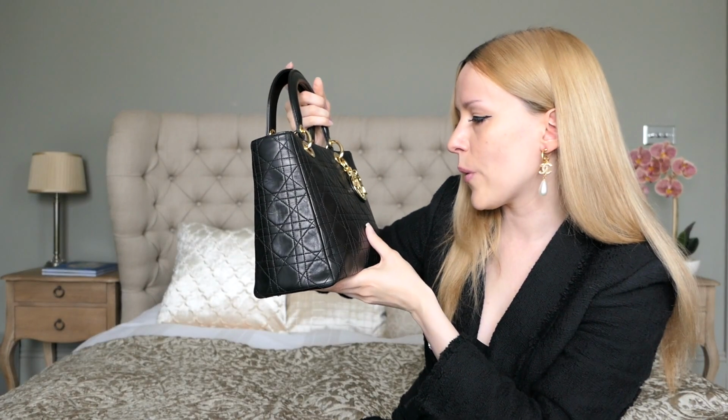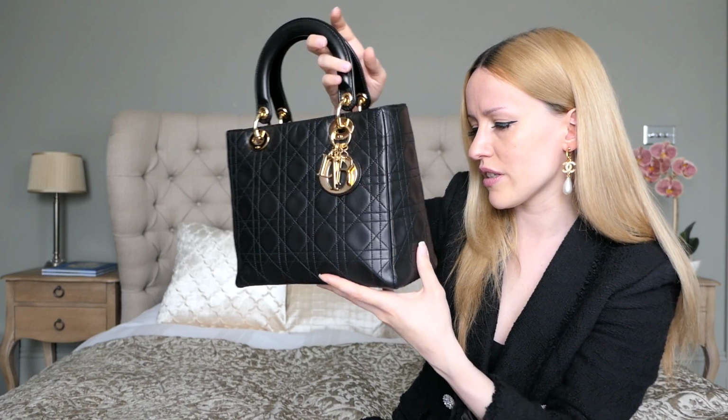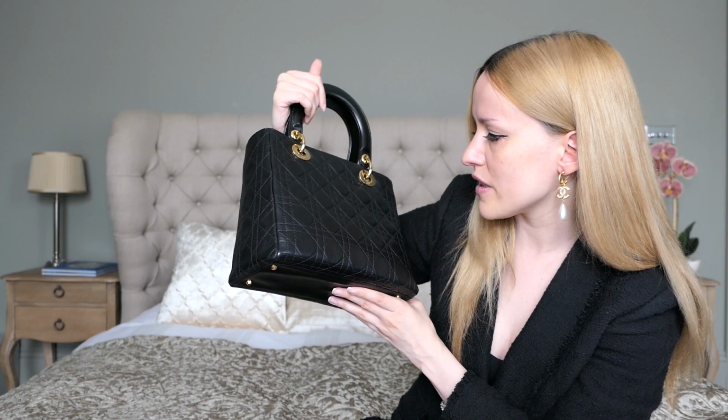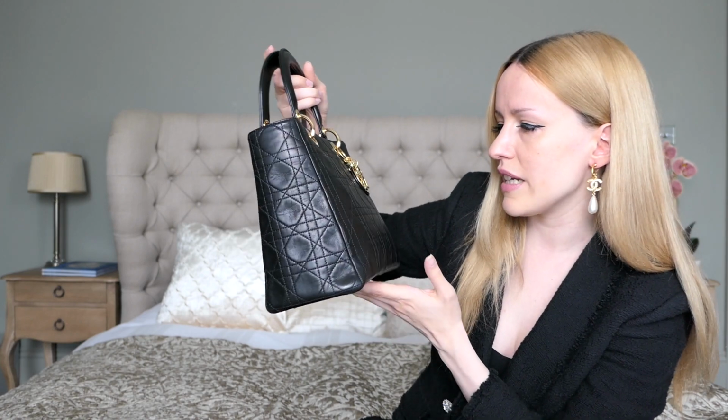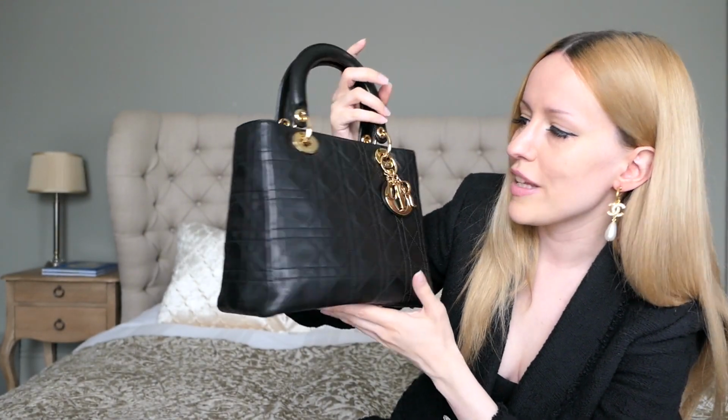And even if you scratch this one, and it's even really hard to scratch, I mean I used this quite a lot over the past couple of years since I bought it, and I can't even see any scratches, but I would say it's the same. You're just going to buff it out and it's disappearing. So yeah, pretty happy. So you don't have to worry if you get a Dior lambskin bag. It's going to be fine. You're going to be able to buff scratches out very easily.